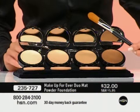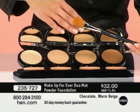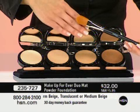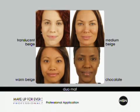By the way, from Sephora, we also have their foundation brush. If you are interested in the foundation brush, just ask your network representatives for it, and we will also get you the item number as we continue. But let's go ahead and show you the colors.